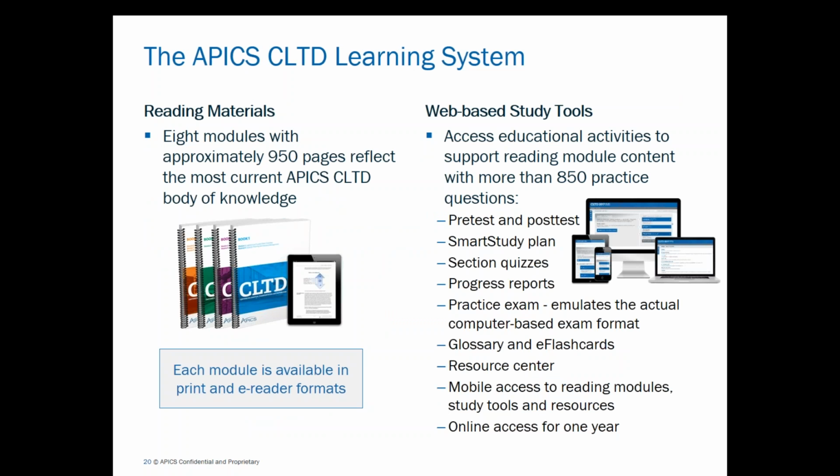The CLTD learning system contains both reading materials and web-based study tools. There are 8 modules that make up 4 textbooks covering all of the content areas in the ECM. The printed books are also available in an e-reader format. The web-based study tools are a collection of educational activities that support the reading materials. As you can see in this list here, there are many different online reinforcement tools, including both a pre-test and a post-test. There are section quizzes, flashcards, and many other tools that are going to help you prepare for the exam.